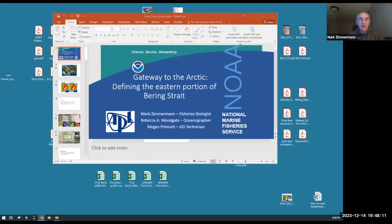So Rebecca has shown that yes, there's more water moving northward, but it is highly dependent on the direction of the wind, which is something I never would have thought about. Okay, yeah, it is very much driven by the wind, and right now we're getting a heck of a lot of north wind currently, so we're hoping that the ice is starting to drive down, which is nice for everybody.